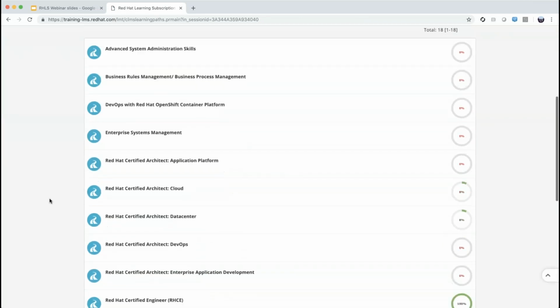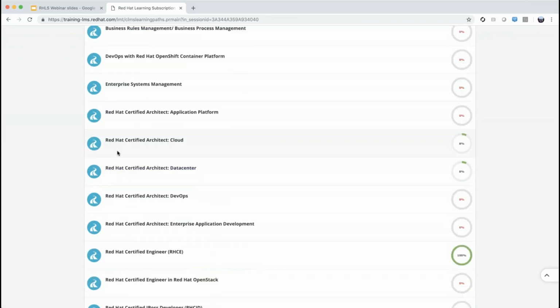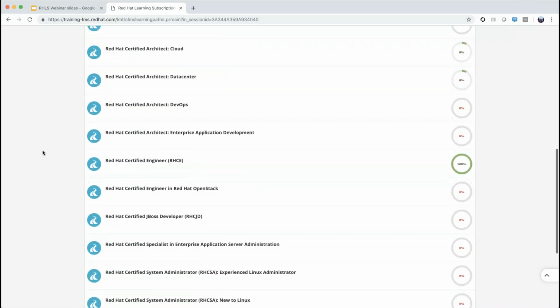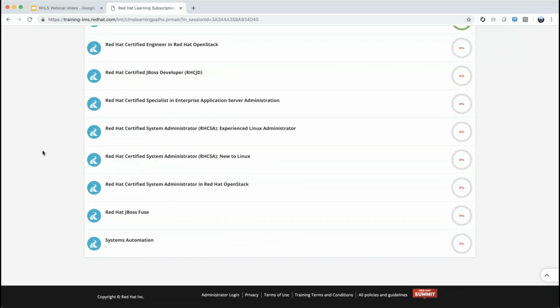And here you can see we have about 18 different learning paths. Some of them are going to be based around specific goals. So for instance, a Red Hat Certified Architect is a certification benchmark. Essentially, it means that you have 5 certifications on top of our Certified Engineer. It's a very, very difficult kind of elite club to be a part of. Some of them are going to be a little more role-based than that. So for instance, systems automation.